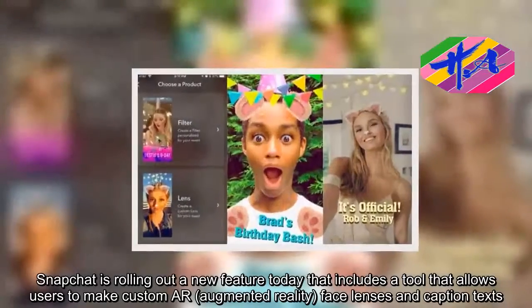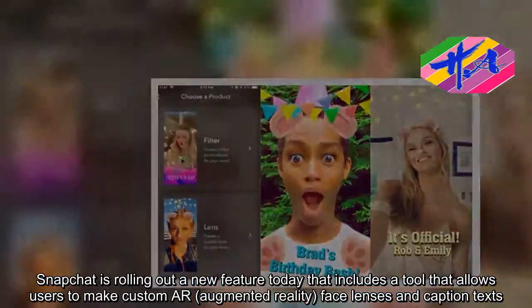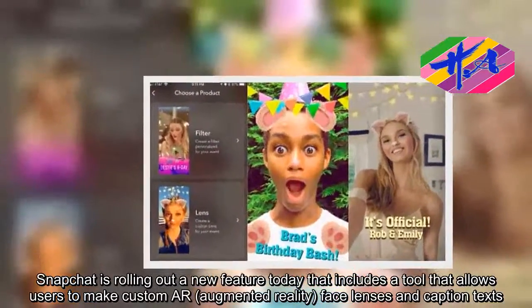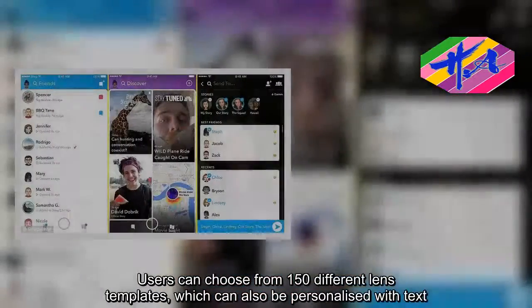Snapchat is rolling out a new feature today that includes a tool that allows users to make custom augmented reality face lenses and caption texts. Users can choose from 150 different lens templates, which can also be personalized with text.